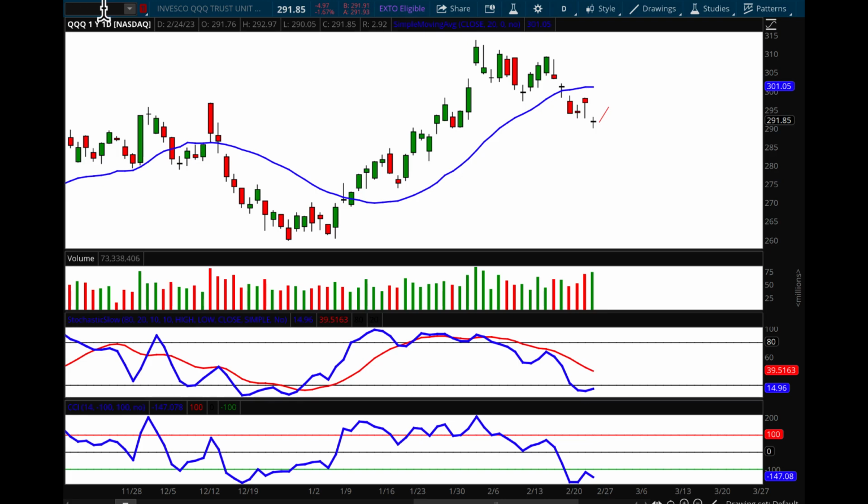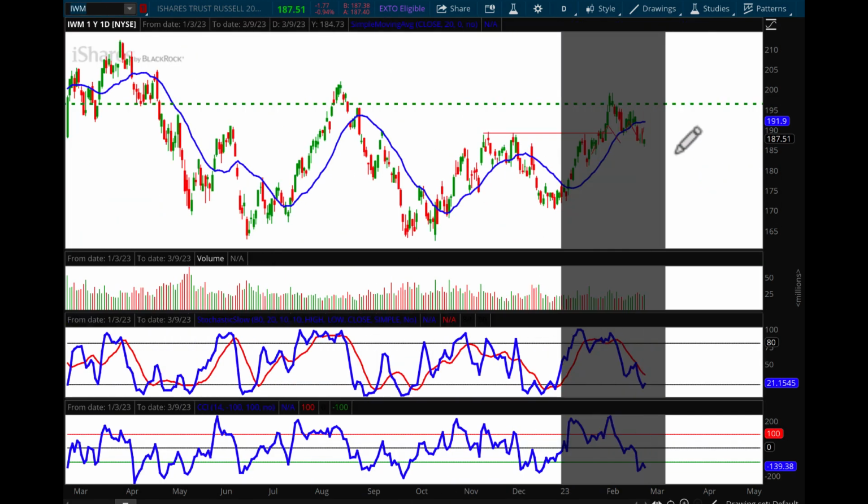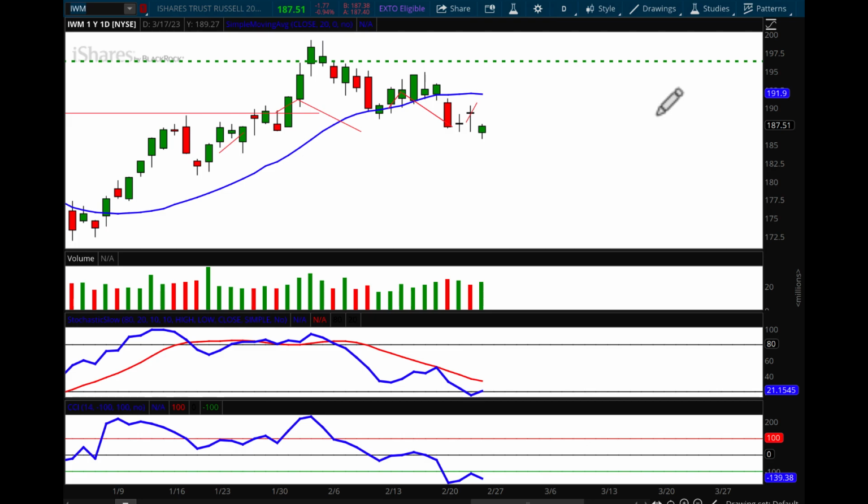So that is QQQ. Let's take a look at IWM. This is the ETF that basically tracks the small cap stocks. And right here on Thursday, we almost hit that target that I drew on Wednesday. We definitely hit the downside target.